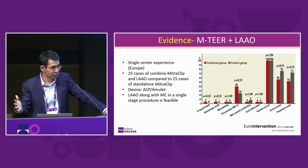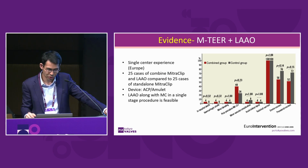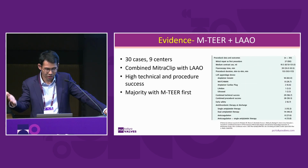So what is the evidence? There are mainly two publications, and the latest one was also published in JACC Advances. If we're talking about the earlier days, the MitraClip with LAO, in this JACC Intervention publication, the single-center experience of 25 cases is actually quite positive, with a favorable success rate. The other multi-center one is also very good.